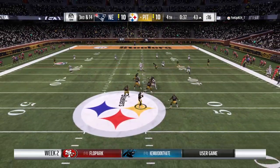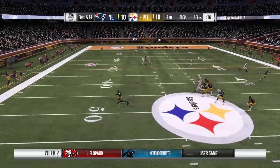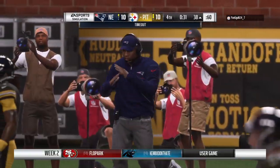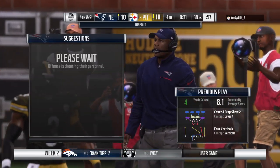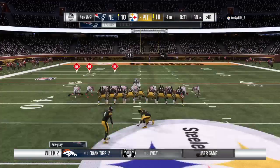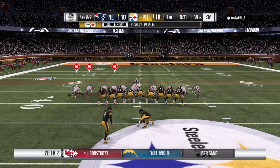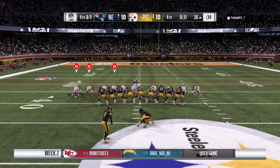Taylor to throw. Steps away to his left. He can run for it, and he will. And the stop here will come at the 38-yard line. Now whistles blow, and the Patriots are going to take another timeout, as they'll stop him with a little over 30 ticks to go in the football game.